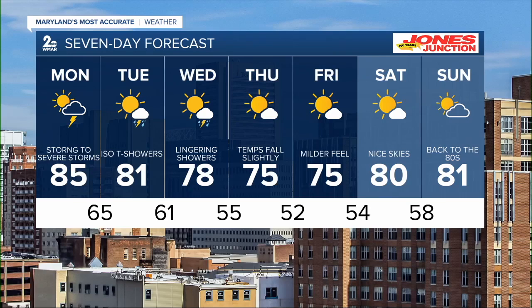But it starts to clear on out as we head in towards our Tuesday. A few lingering afternoon showers are possible, and that also is something that we can see for on Wednesday. But as we go in towards the rest of the work week, we'll have temperatures still hanging around the mid-70s and drying out for us as we enter the weekend. Randall? All right, thank you, Caesar.